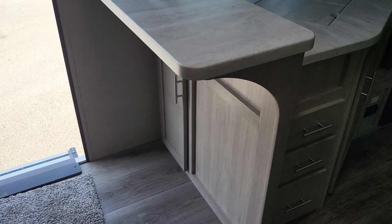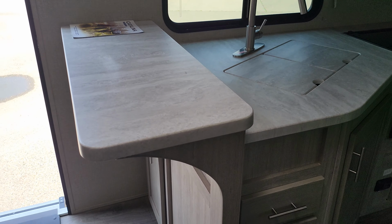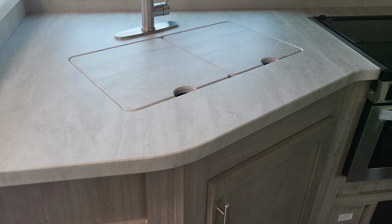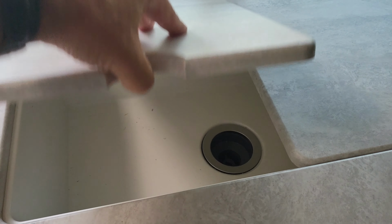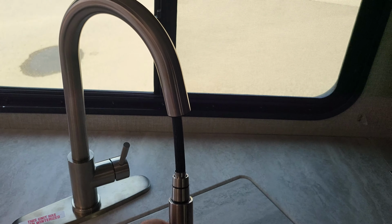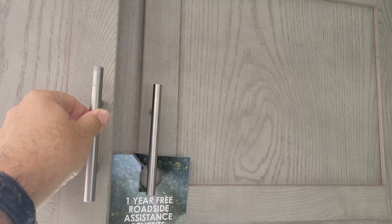Let's get over to this cool little kitchen area. It's got a nice spot here. You can put some stools. It's like a little bar setup. Then you have these covers for your big sink. It's got a pull-out sprayer. Nice big window over the sink. You got storage up here.